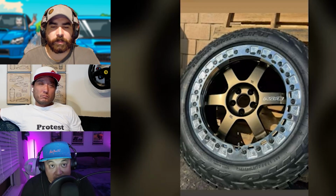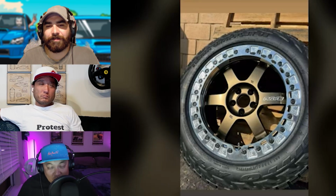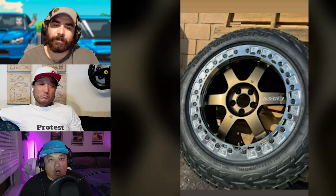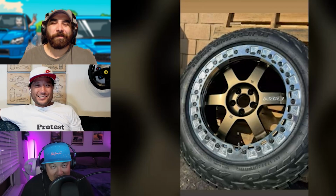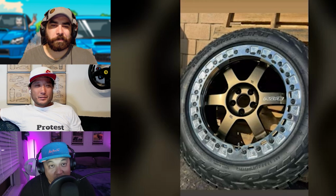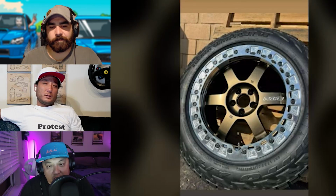So, and I've always loved the Terra Grapplers. Love the Terra Grapplers. And when they were like, we're releasing them for Subarus, I was like, oh, no way. So I got a set of those and had them sent off to OMF as well. And the tires are 225/60R17s. The fender liner on the front rubs here and there, but nothing major.